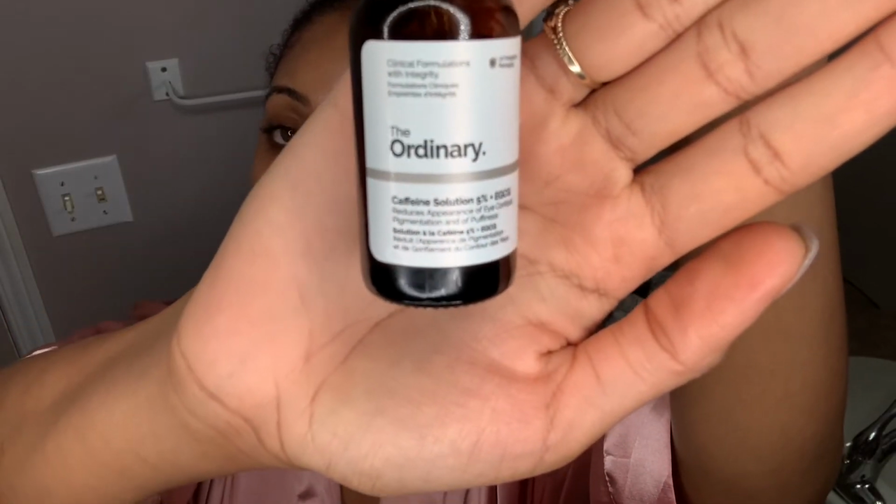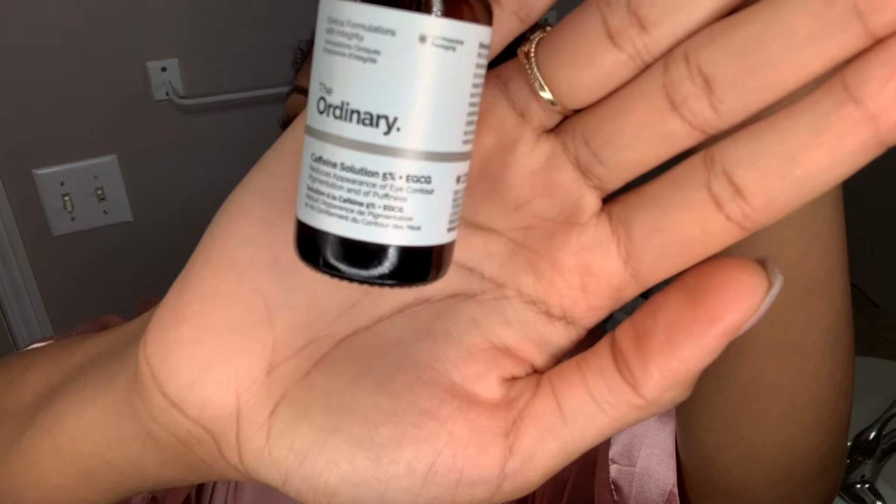Next is the Caffeine Solution, which I especially love to use at nighttime because it really does help to depuff my under eyes, as well as I put a little on my nose because it helps to depuff my nose. When I wake up, my face is just puffy, so this helps to calm things down in the morning.